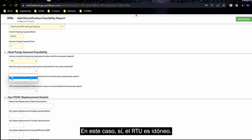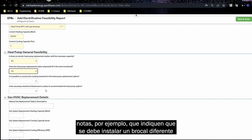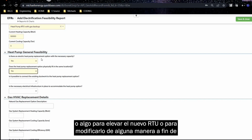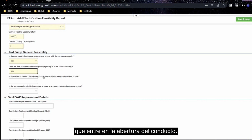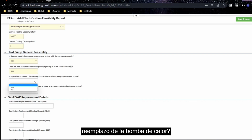In this case, yes, the rooftop unit can fit. I might take some notes later down, when I show you where I might note that it needs to have a different curb installed or something to lift the new rooftop unit up higher or to modify it in some way so that it fits into the duct opening. Is it possible to connect the existing ductwork to the heat pump replacement option? That's kind of getting more into that curb.